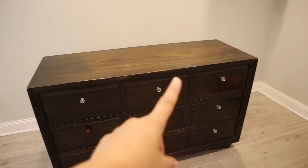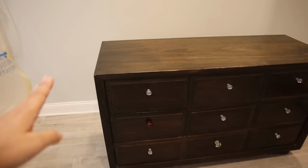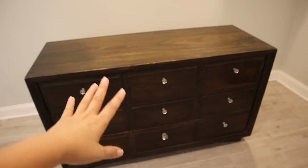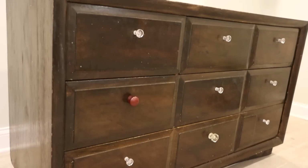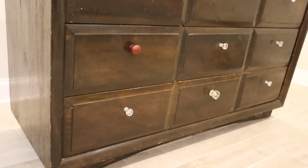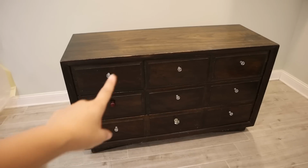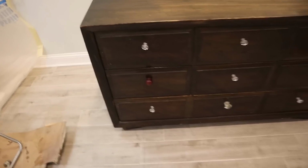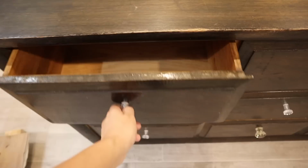I love that it has a very minimal profile, so there's nothing on the sides here, which makes it easier to customize. And of course, I love that there are 9 drawers, so it kind of gives you that file cabinet vibe. I wasn't sure if each one of these were individual drawers when I looked at the listing because it didn't say, but it is 5 different drawers.